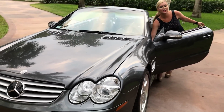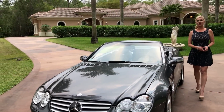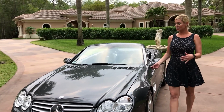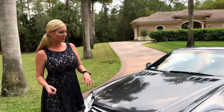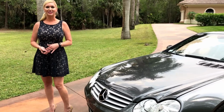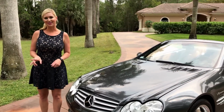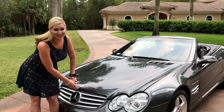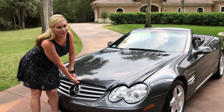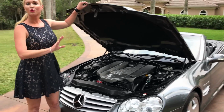I had the owner of this car bring it in to us. He owns a condo here in Naples, Florida, and decided that it was time for him to let his baby go. And I tell you, it was certainly his baby, because when he pulled onto the lot, I had to move it so it was out of the way. And he says, nobody drives my car. I was not allowed to drive it to even move the car in the lot. And he was there to sell it to us. So, you know, he took wonderful care of it.